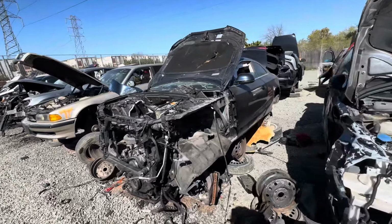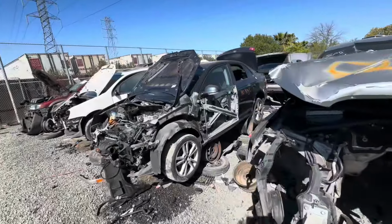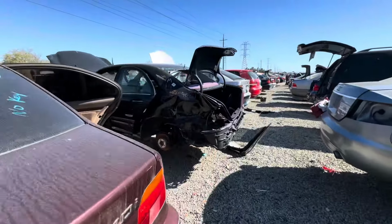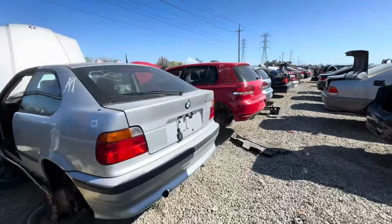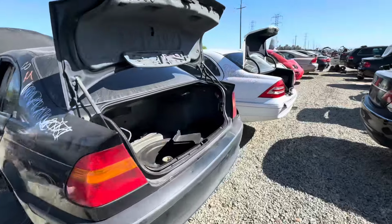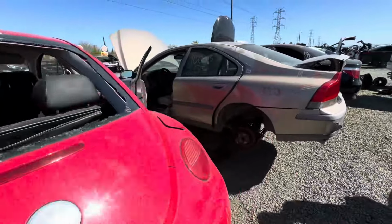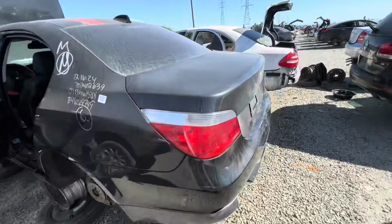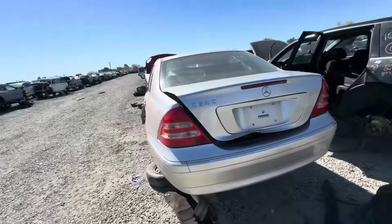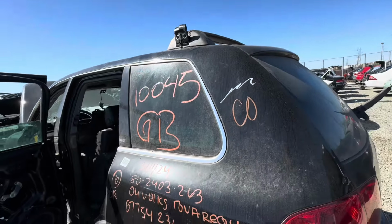Audi A5. It's still a good looking car. It's a 7 series. Lots of Golfs. So many Bugs. Little Mini Cooper. A roof rack that'll fit like 2004 to 2005 Cayennes. They just won't slide together on the Cayenne.